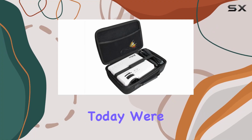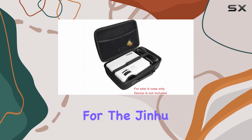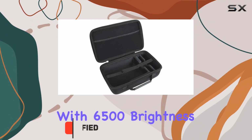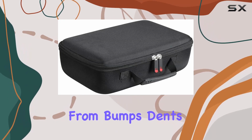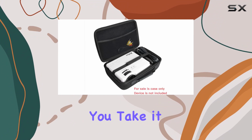Hey everyone, today we're taking a look at the Hermitshell travel case designed specifically for the Jinhu Projector 2021 Upgrade 7500L and the Jinhu Mini Video Projector with 6500 brightness. This hard storage carrying case is tailored to protect your valuable projector from bumps, dents, and scratches, ensuring it remains in pristine condition wherever you take it.